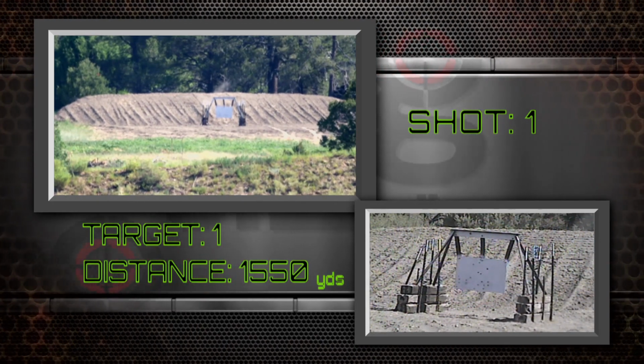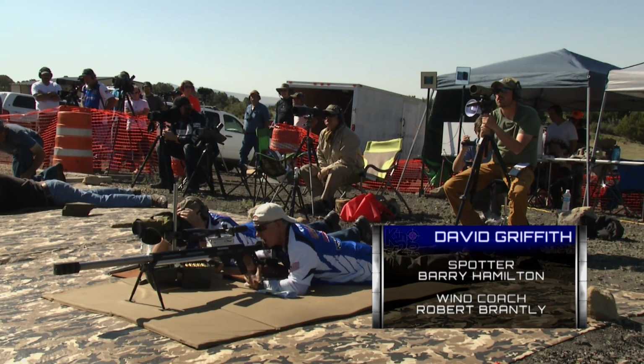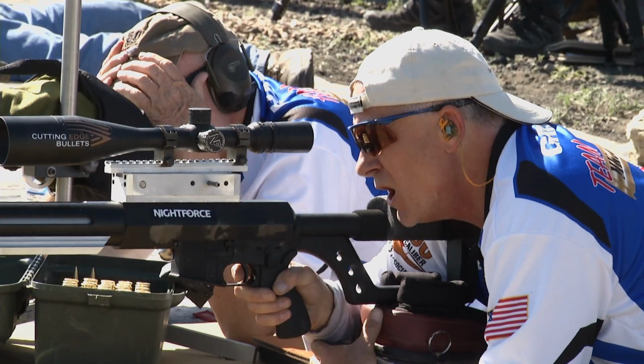Shot number 1 is a miss. Looked like it was just a little bit high. Robert Brantley is also spotting. He has been spotting before. He's the wind coach this particular time.